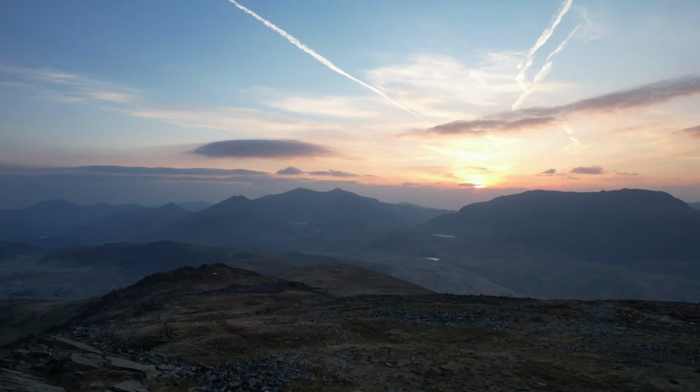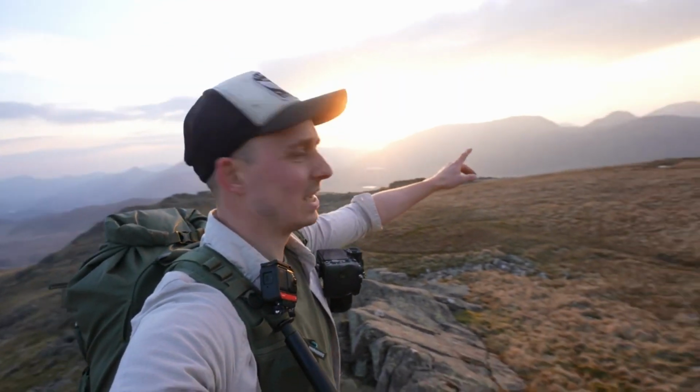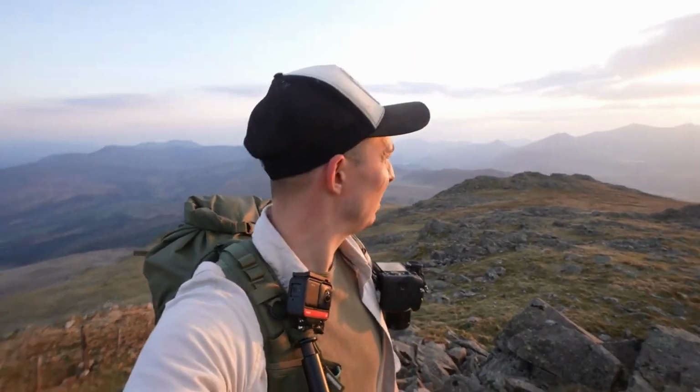Wow, this is super stunning. You can see I'm not great with my mountains, but I think this is the Glyderau over here. I think that's Trefan, where we were just the other day. I presume that's Snowdon there, because that's where it should be. As I say, I'm not a pro here, but I'm pretty sure that's where things are. But it is beautiful up here.